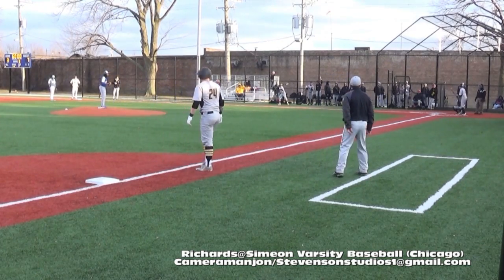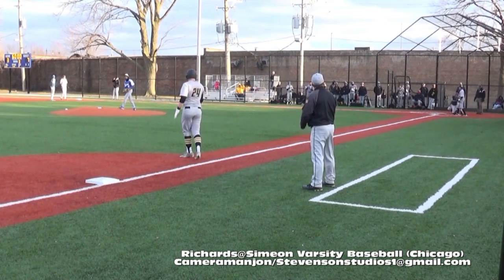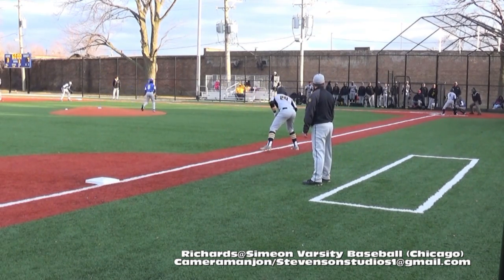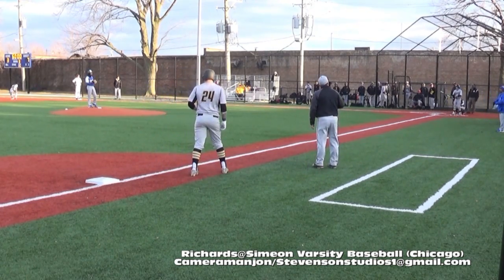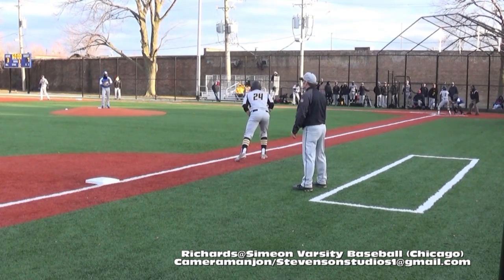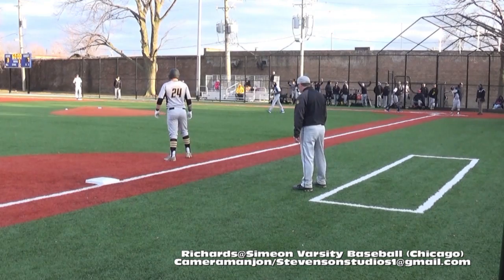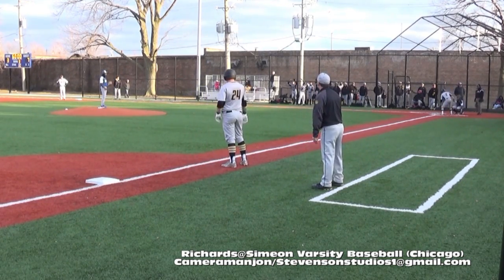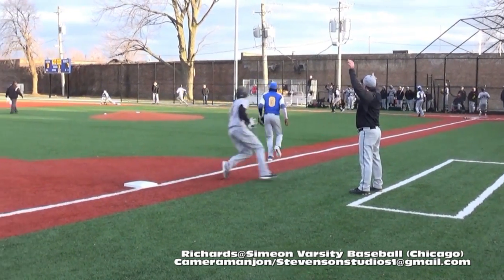Late on the swing. Bases loaded with the Richards players. Pitch is low. Oh, struck him out. Two outs in the inning. The pitch skips one to home plate. Oh, there's a chopper. Throw to first. Out at first.